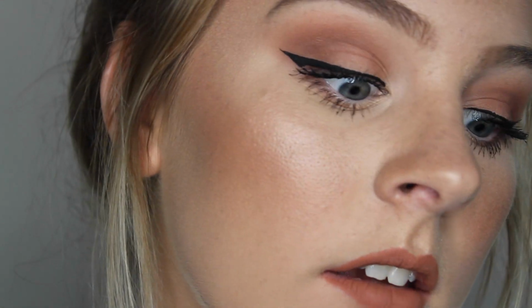Okay guys, so I am back and I applied my mascara. I used the Marc Jacobs, and I just kind of want to zoom you guys in so you can see this. I don't know whether you can see that, but it's really nice. I'm obsessed. Anyways, this is the finished look. This is what my eyeliner looks like.